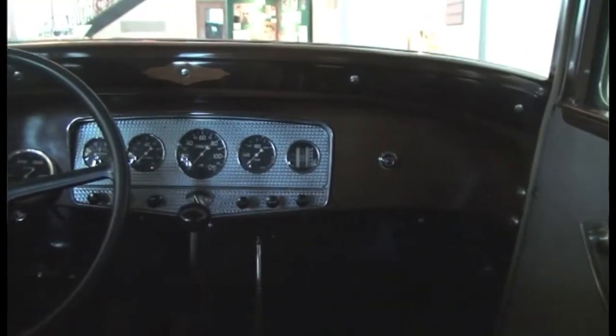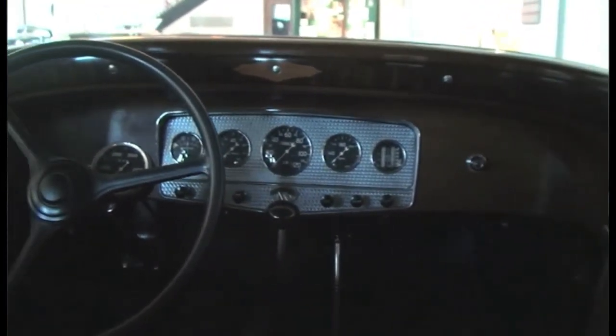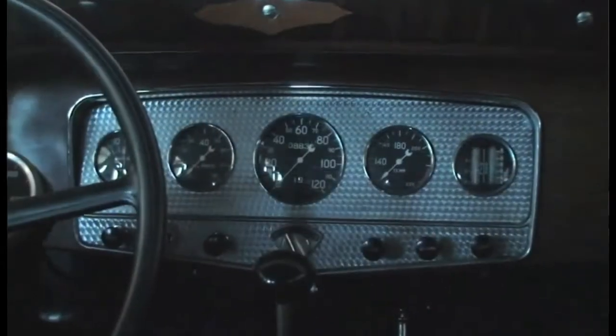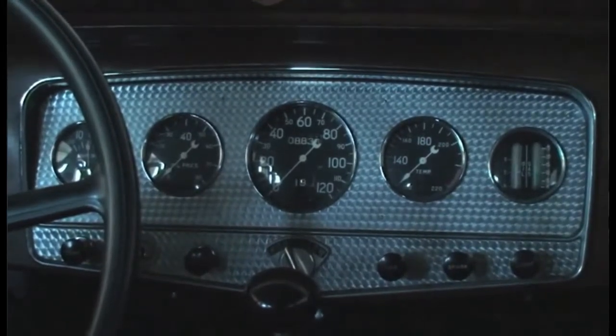Okay, now mileage-wise, how many miles? There's about 9,000 miles on it. And that's original. Well, yeah, that'd be original too, because there's no way it would have done 99,000 and rolled over and gone and done another 9.